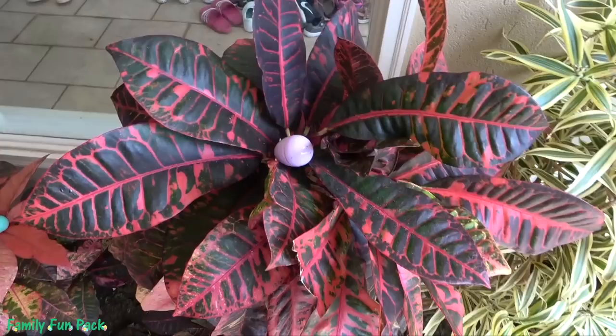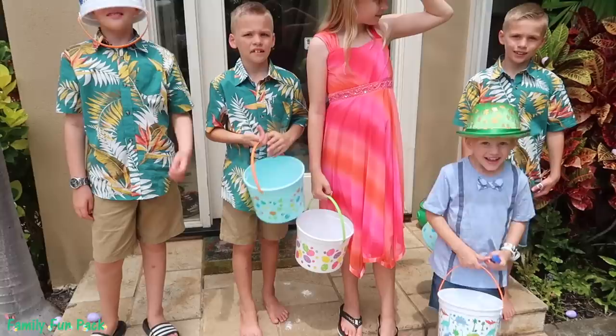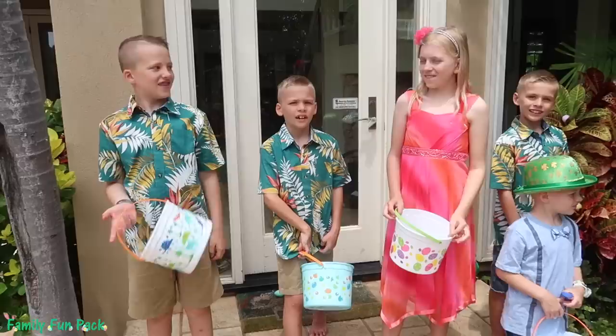Are you guys ready for the hunt? Yeah! So for the first minute, you can only get your own color. Alyssa's pink, Chris is purple, David's yellow, Zach is green, and Michael is blue. Okay? And then after that minute, you can get whatever you want. The big eggs are worth 5 points, the small eggs are worth 1 point. Okay, on your mark, get set, go!